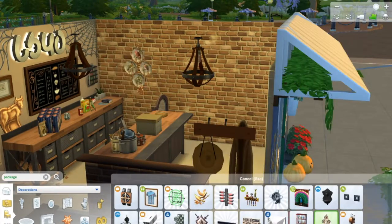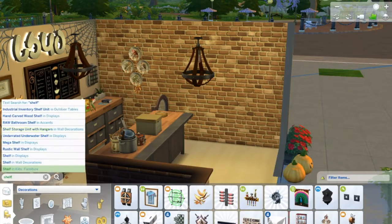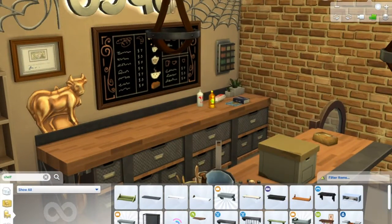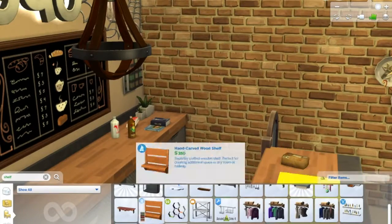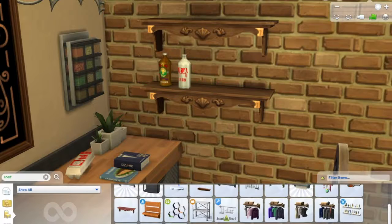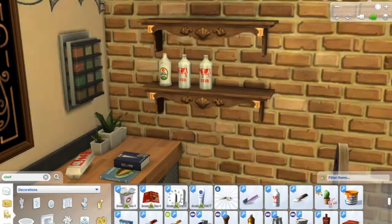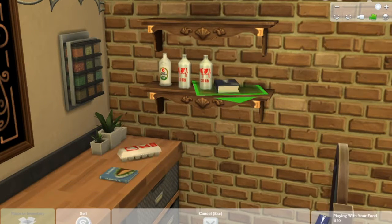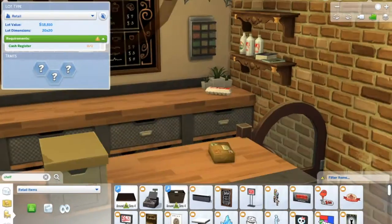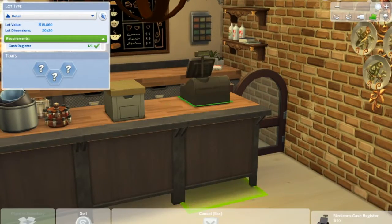So yeah, you can see there's obviously not a lot of space in here. In terms of functionality, it's not really a retail store, but to be honest, if you do download this build, you could totally turn it into one by making those little items on the side something that Sims can buy, or even adding a little table with different things that your Sims could buy.